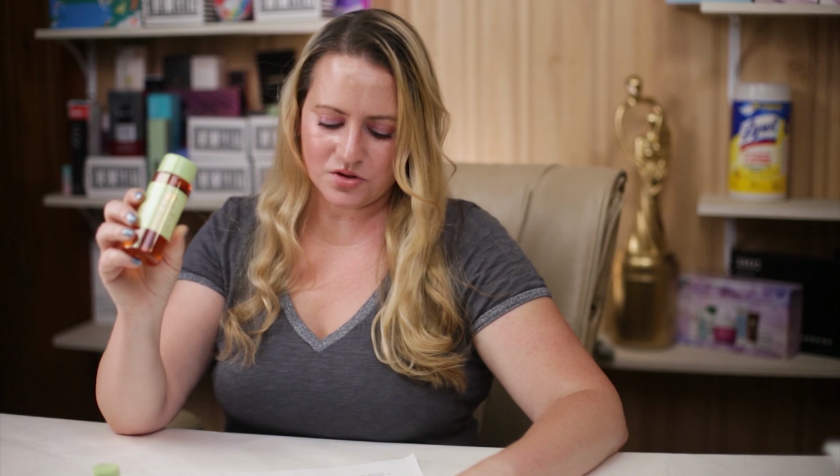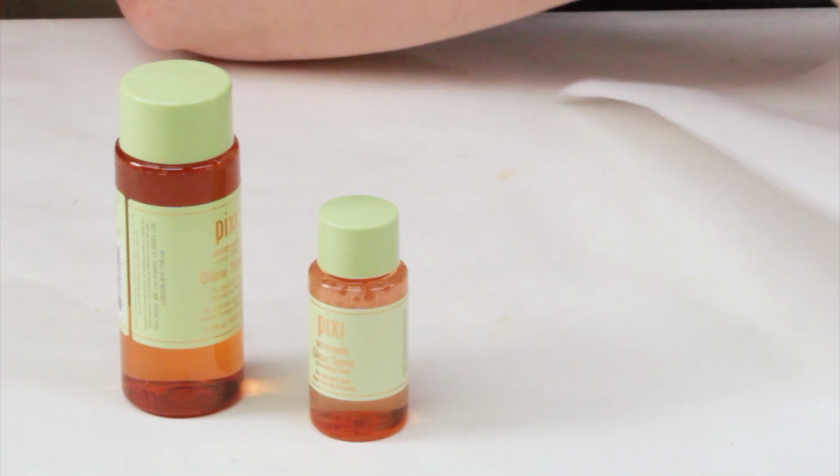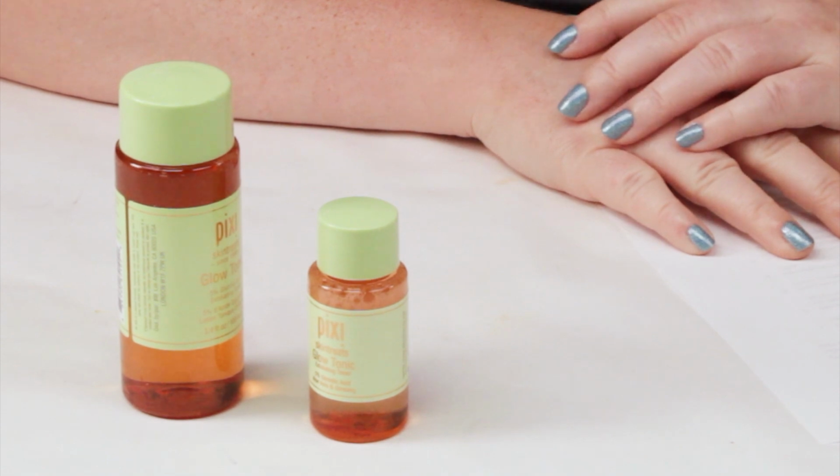Price, so this one is 100 milliliters, which is 3.4 ounces. And it retails for about $15, so it's not very expensive. Very affordable, although the glycolic toner from The Ordinary is a bit better deal and a bit better overall for skin. Still not my favorite, but a little bit better.